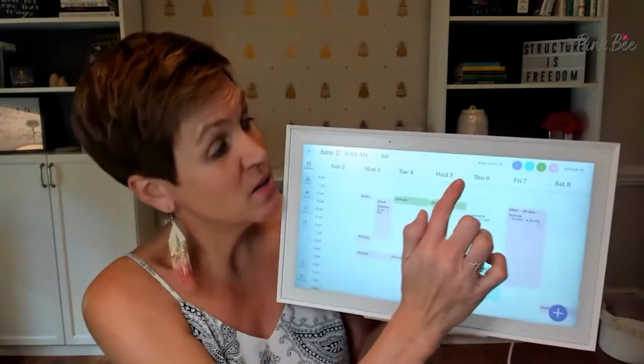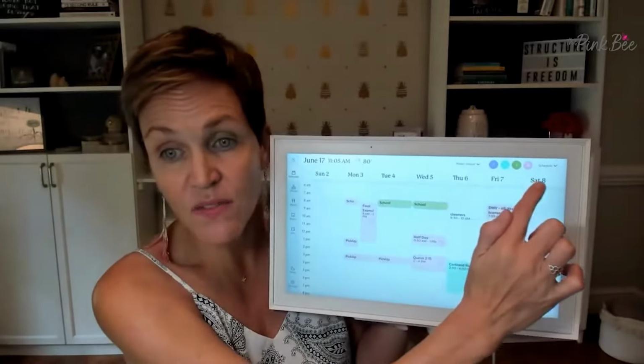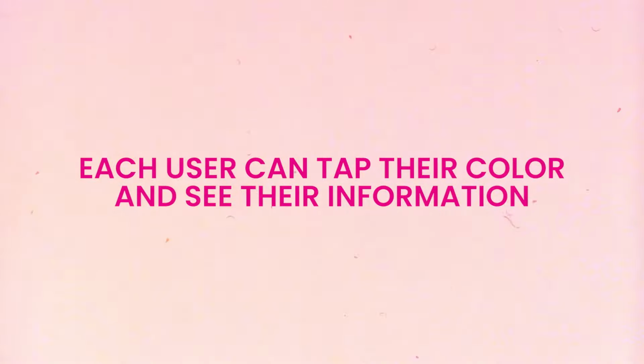And then along the top of your Skylight calendar, you'll see it has kind of this label of the colors. As somebody walks by the calendar, they can tap on just their color and it will show only the things on the calendar relevant to them. Ours doesn't get too crazy because we're not a huge family, but if you have a lot of people sharing this calendar, each user can walk by and tap and just see the information that they have been assigned to on the calendar.